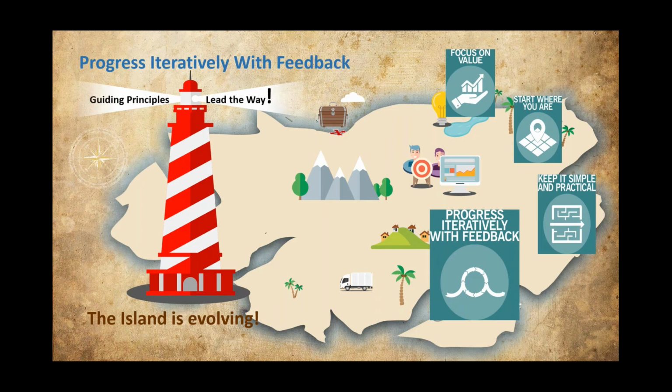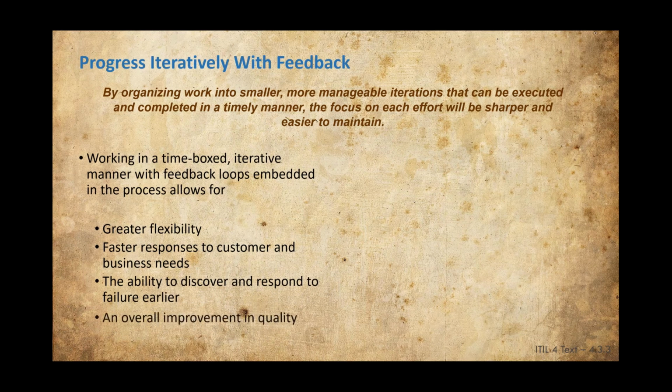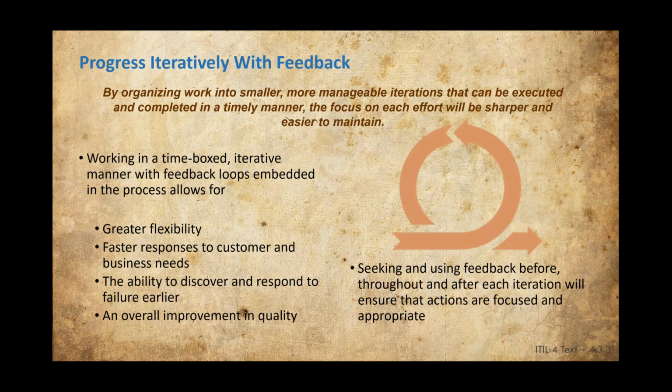And one approach in applying progress iteratively with feedback is to just start with one small, very micro improvement initiative and then get feedback. And then the next iteration or round of improvement is going to be based on that feedback. So we're kind of combining some of the ITIL 4 guiding principles here, because by getting that feedback, it allows us to focus on value. It allows us to co-create with our customers. It gives us greater flexibility, faster response time, and also more manageable iterations that can be executed and completed in a timely manner. The focus on each effort is going to be sharper. So the more we can execute and do it in a timely manner, the sharper we'll become and the easier it will be to maintain.